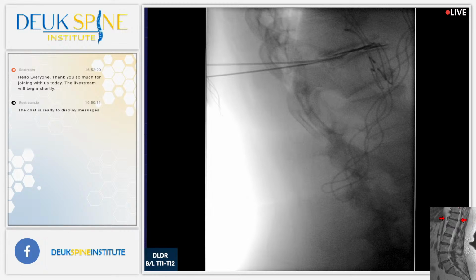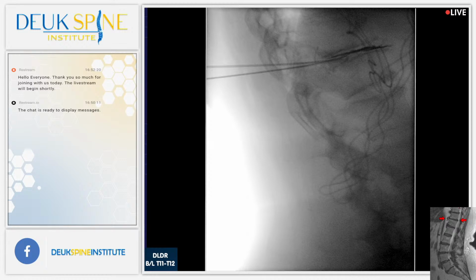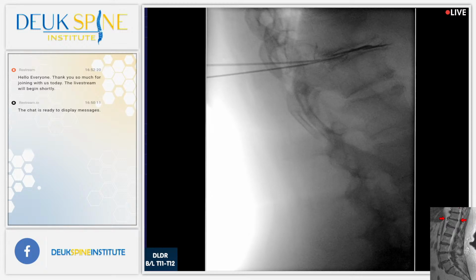Well, all right, hold on. All right, you can see we're inside the disc. I got rid of the Ratex, so the squiggly lines are gone. But yeah, you can see we're inside the disc at T11-T12. Let's get an AP to verify. And then we'll start our laser disc repair with a small scope.